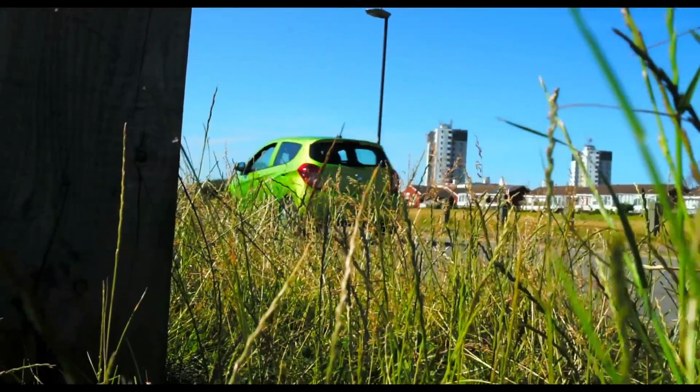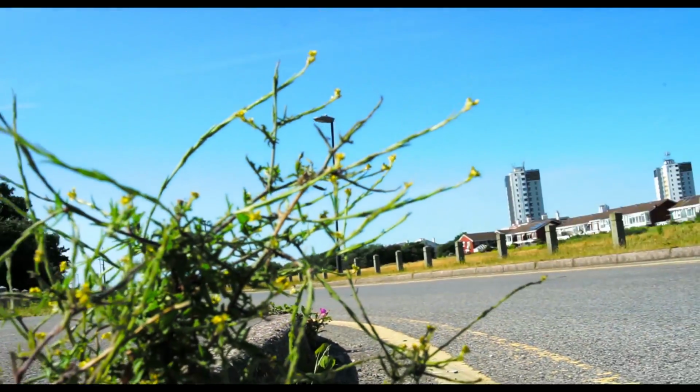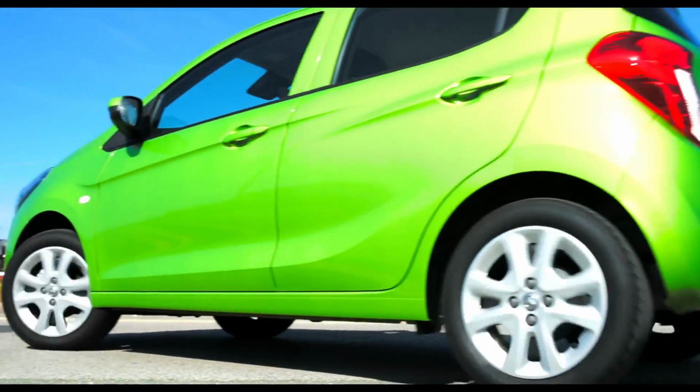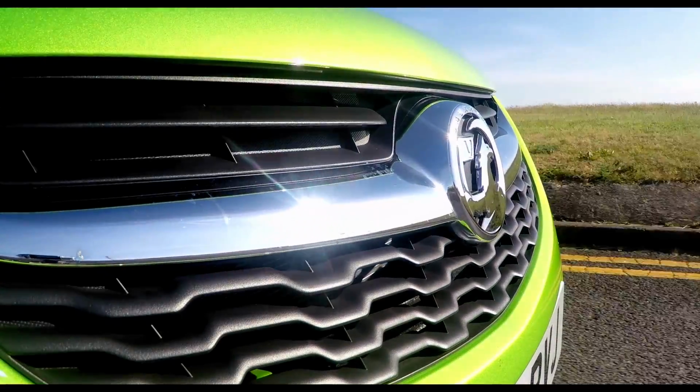When you do venture out of the city onto twisty B roads or motorways, the Viva can handle itself. And for what the light steering lacks in feedback, the suspension makes up for with a nice balance between soft and firm, meaning you can throw it into corners with some confidence and it'll stay composed. One thing worth mentioning though is that you do get a lot of wind noise at motorway speeds.